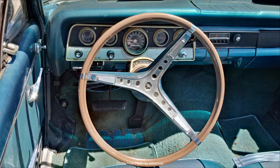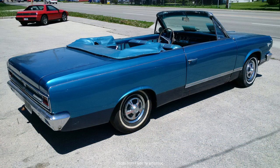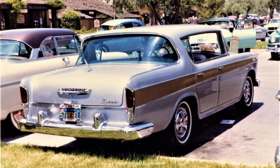The engineering prowess behind the Rebel's engine was complemented by its lightweight design. The car's unibody construction was not only innovative, but also contributed to its agility and performance. Weighing in at just over 3,000 pounds, the Rebel was able to accelerate from 0 to 60 miles per hour in just 7 seconds, a testament to the harmonious blend of power and design. This level of performance was exceptional and placed the Rebel in a competitive standing against other more established sport models.